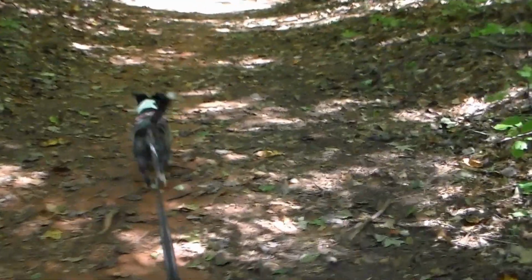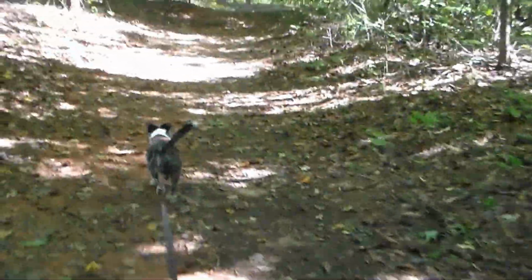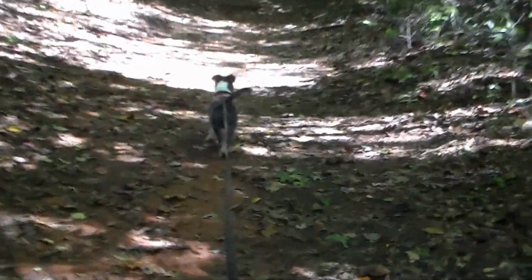So yeah, not a bad little walk today. This park here, there's just so many different trails, different routes. Every time you come here, there's something new to see. As you can see, I use the All Trails app.